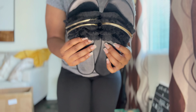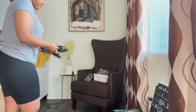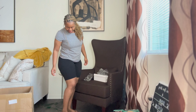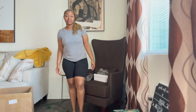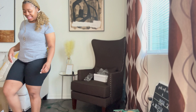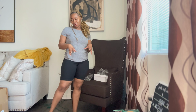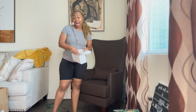And I like these, honestly. I thought they were really cute online, so let me see if I can fit them first. It can. Y'all can't see, but I can feel them. Okay. And honestly, they not that cute, but I could just throw them on. I'm gonna give them like a 7 out of 10, cause they was only like $6.